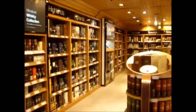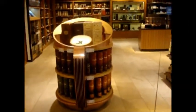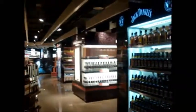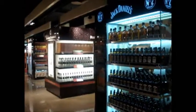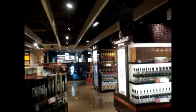Now, World Duty Free Group tell us that they've worked very closely with a number of suppliers, but notably William Grant & Sons, the supplier of Glenfiddich, and you can see here a lovely piece of furniture and merchandising from William Grant's. It's a lovely store, it's a lovely ambience in here. And the sales have apparently been very strong. I'll just walk you through the liquor area. A very strong personalisation for three brands here. Jack Daniel's is beyond. You can see Russian Standard Vodka and also Bacardi.